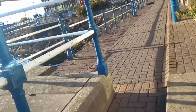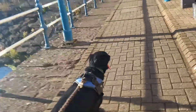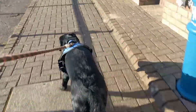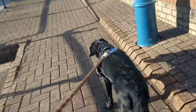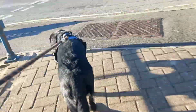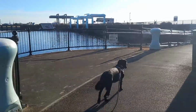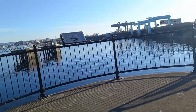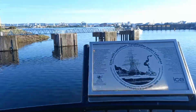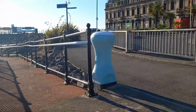Right, Otis, come on, we're not going to hang around because we're going to head over to the Barrage, where we'll get to experience them opening the locks to allow the boats through. There you go. Okay, I'll let you off your lead for a little bit here. Okay, right, we're going to continue around.